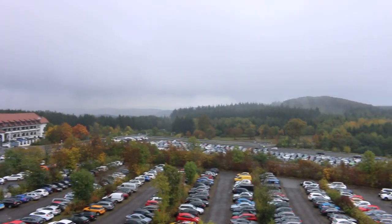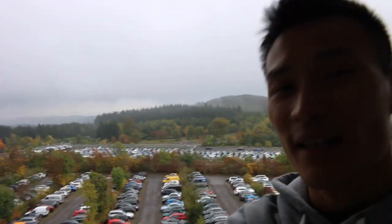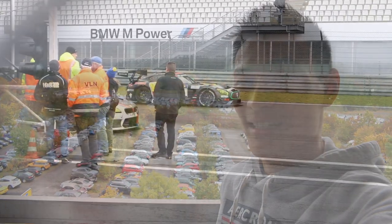If you look into the distance, you can see loads of people are turning up for this race. The race is due to start in about half an hour. They've already done their practice and qualifying this morning, so I better make my move into the racetrack and find a seat.